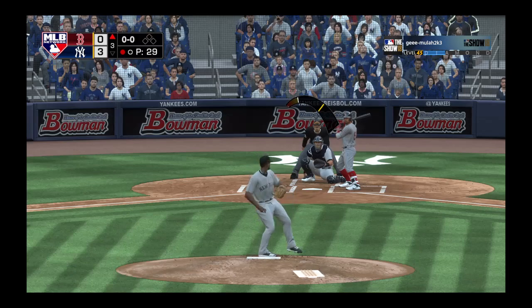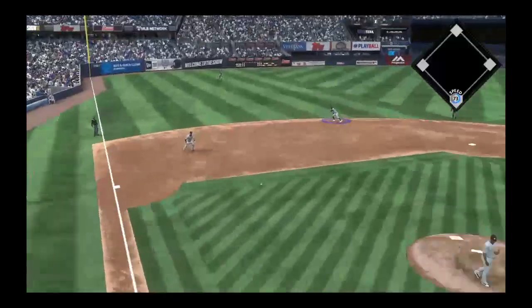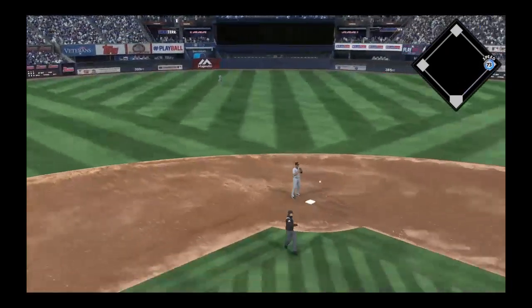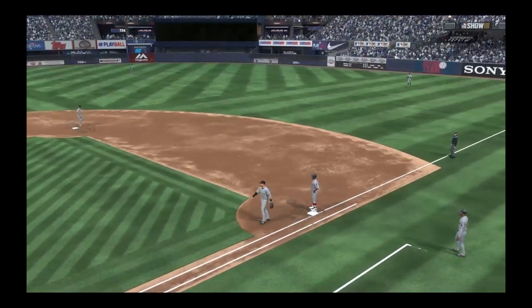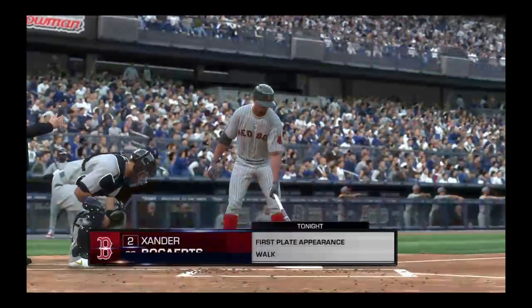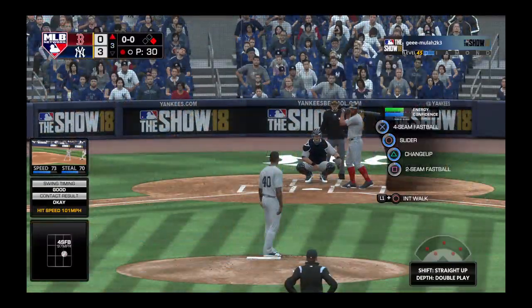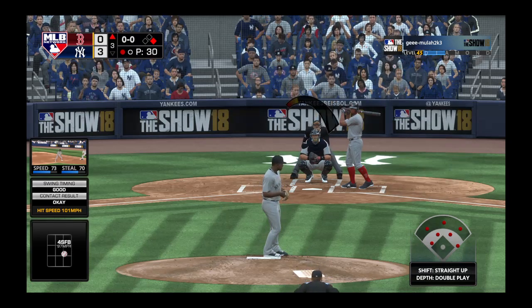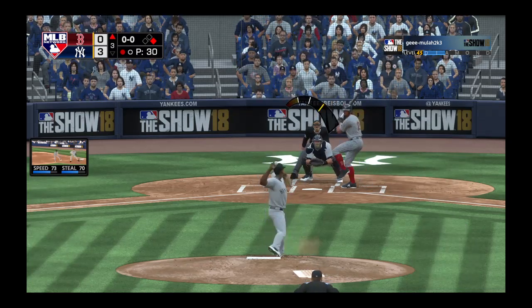First pitch coming, here it is. Smoked on the ground left side. And a base hit into left field, so they've got themselves a one-out base runner. Coming to the plate now, Xander Bogaerts. He's ready, now the pitch.